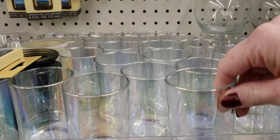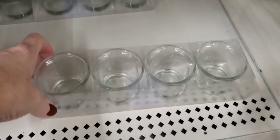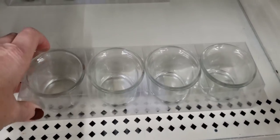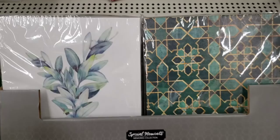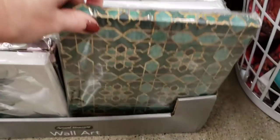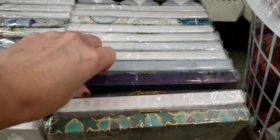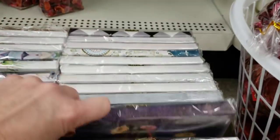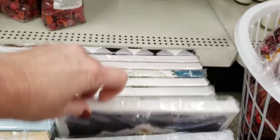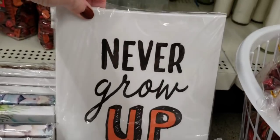This Dollar Tree is on West State Boulevard. Look at this. You get a pack of 4 of these tea light holders or votive holders. Usually you get 2. Here they have a box of canvas. I'm going to go ahead and just flip through these fairly quickly. They had 2 big boxes full of these canvas, but this is the only box I'm going through.